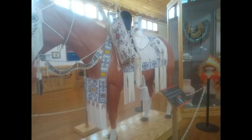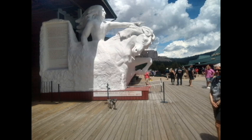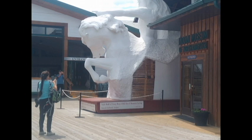They do allow dogs on the outside of the property, and there is a patio that dogs can go on where you can view Crazy Horse. Snickers was allowed to go in the visitor center as he is now my service dog.